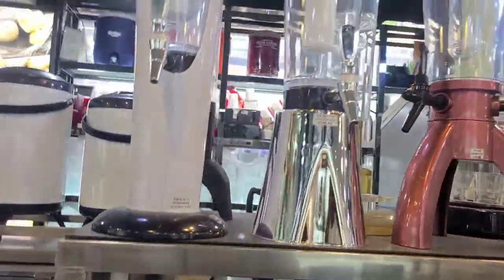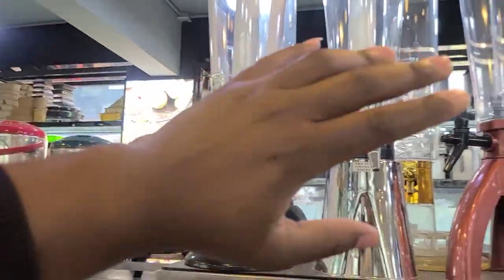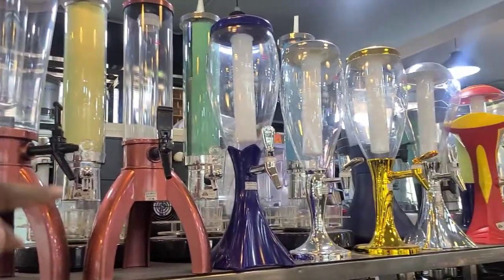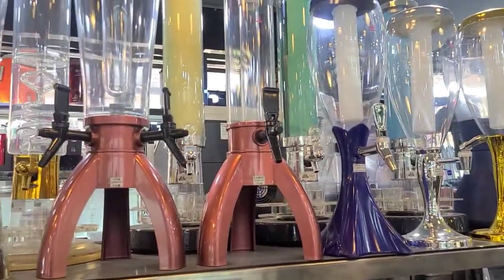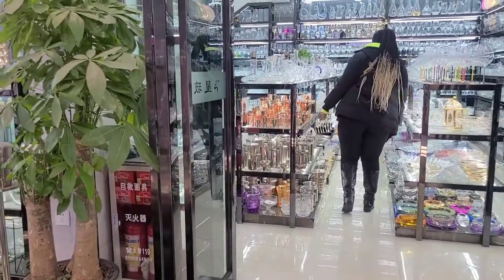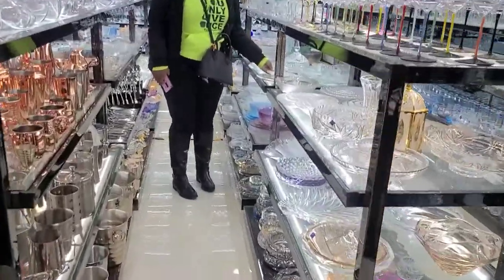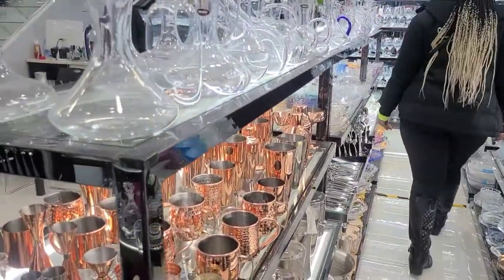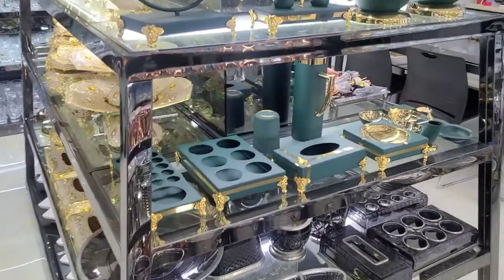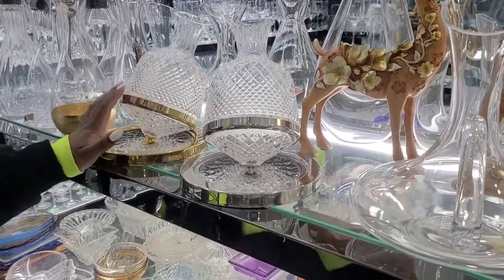And also, if you are opening a bar, these are jugs or taps that are used in bars, for putting beers or whiskeys in there. I see there are different types, different colors. Just look at this green. This green looks nice. Yeah, this is for whiskey. You put your whiskey in there.